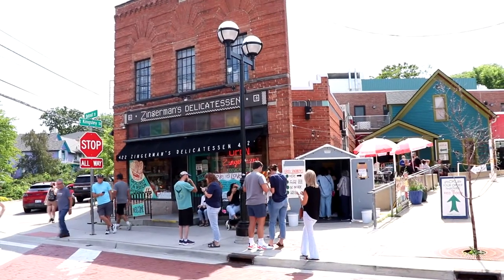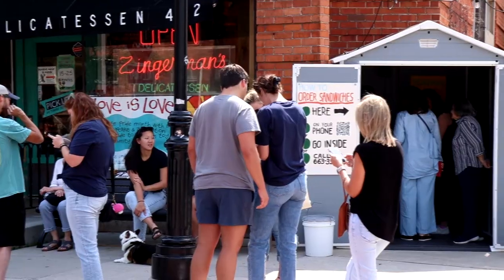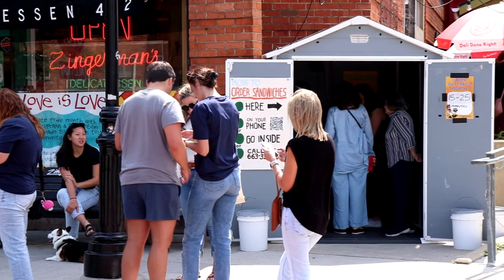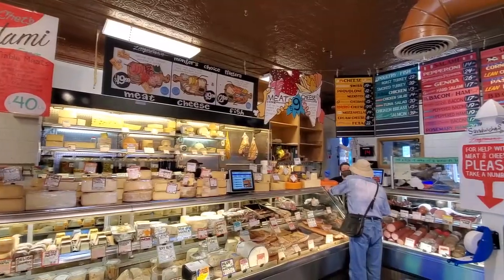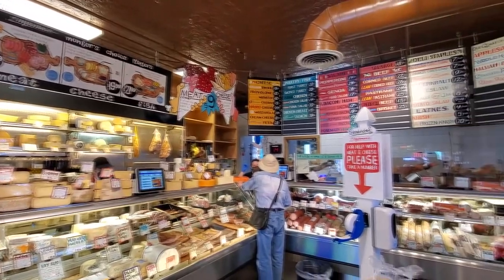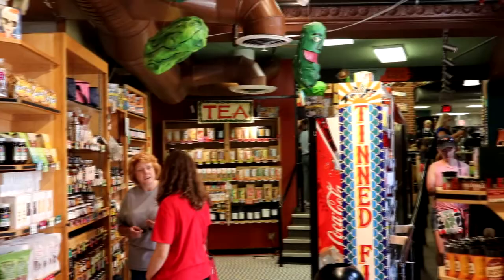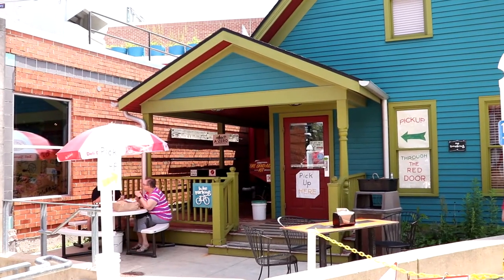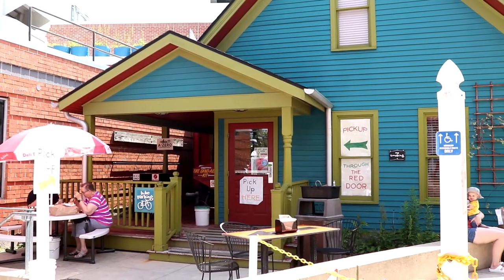To order your sandwiches, you can either go online and order by your phone. You can go inside. They got kiosks inside. There's even a kiosk outside as well. Or you can call in your order. While waiting for your sandwich, why not check out the grocery inside where you can order some different bread, meats, and cheeses. And as soon as your sandwich is ready, you'll get a text and just head inside the red door and you can pick up your sandwich in there.